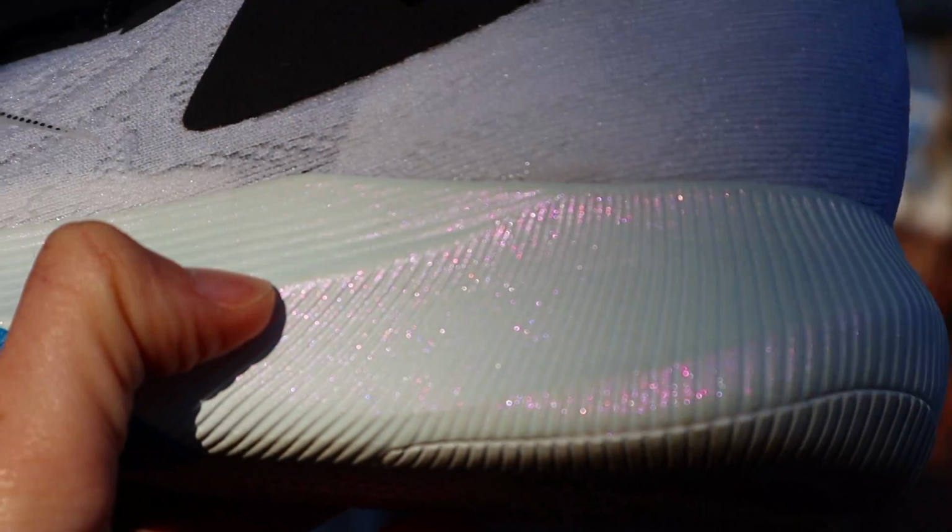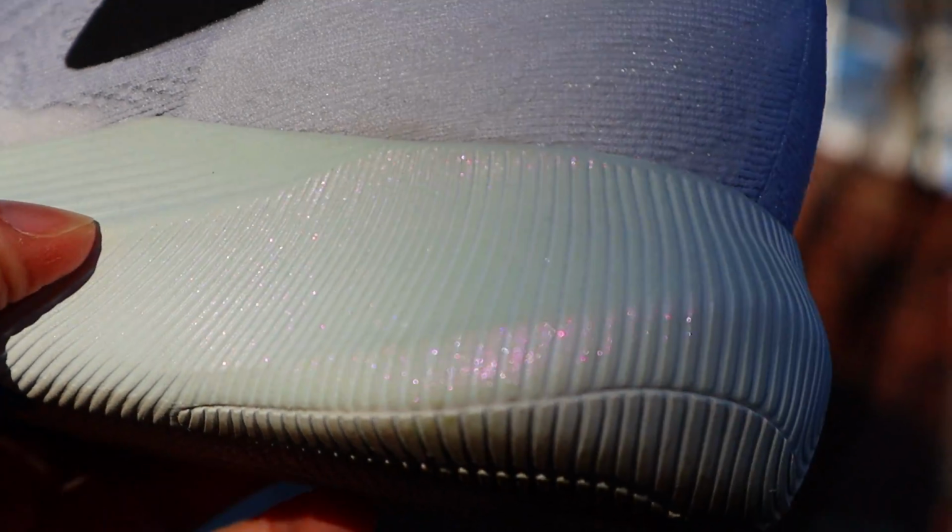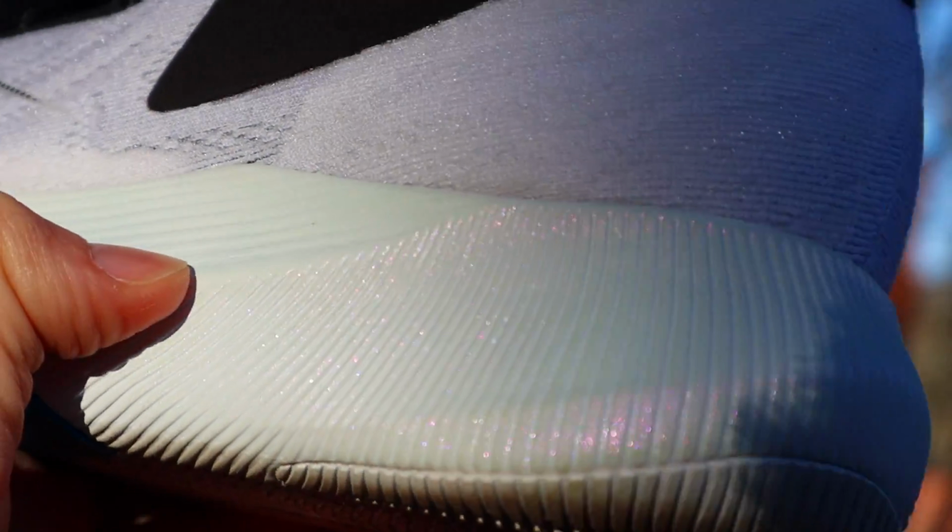Oh, and this has nothing to do with performance or anything like that, but the foam has this really cool iridescent purple look to it. I'll show you a clip right here because it's impossible to see, but it's just a really nice touch, and I love the look of this shoe.